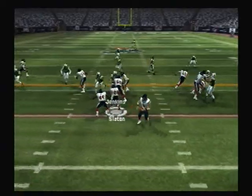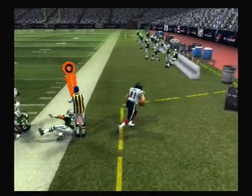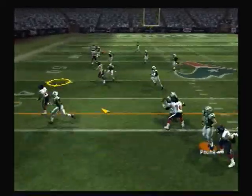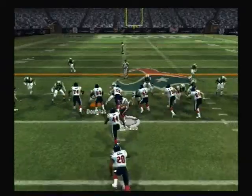The defense is in the nickel. Gives it off. Setting up play action. Makes the grab. Knocked out of bounds at the 27-yard line. The Jets bring in the nickel package. On play action. With the catch. The defense just didn't match up well on that play.